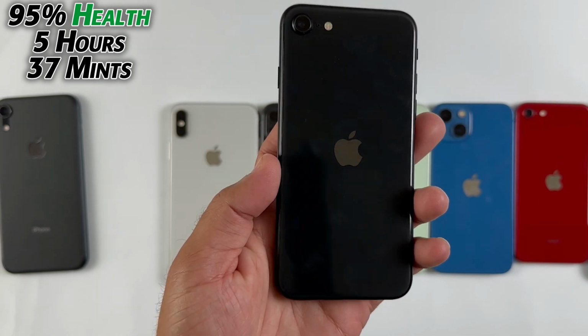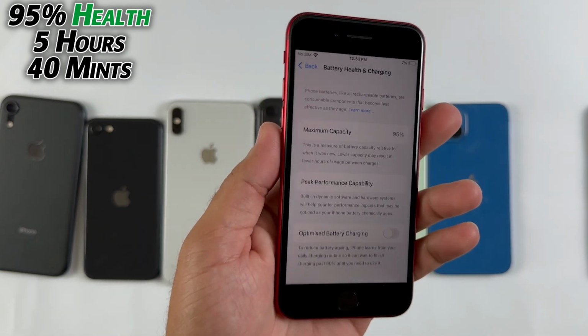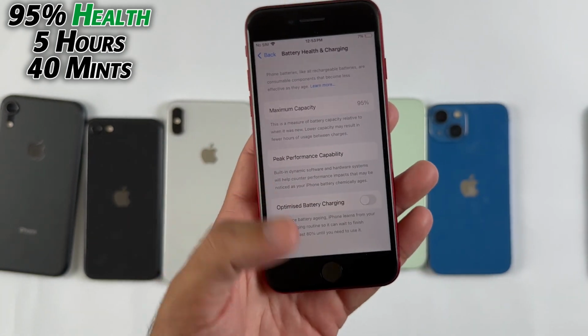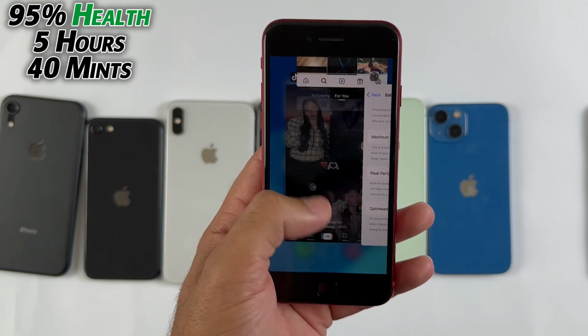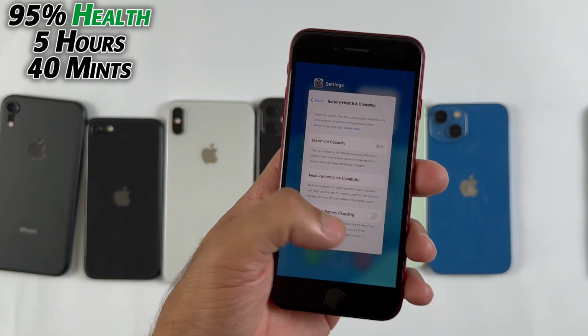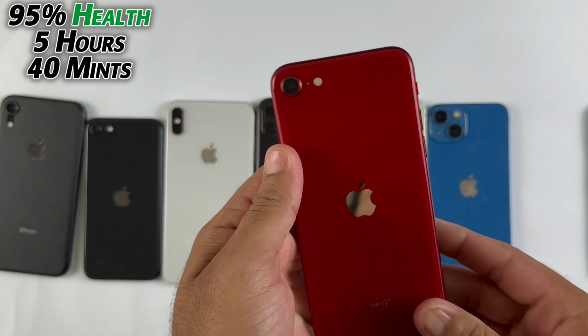of battery life. The SE 2022, which is also known as SE 3, wasn't that good. I mean, if you compare it with the SE 2, which is almost 3 years old, it still performed very similarly to the 2023 model. With 95% battery health, we got 5 hours and 40 minutes of battery life.